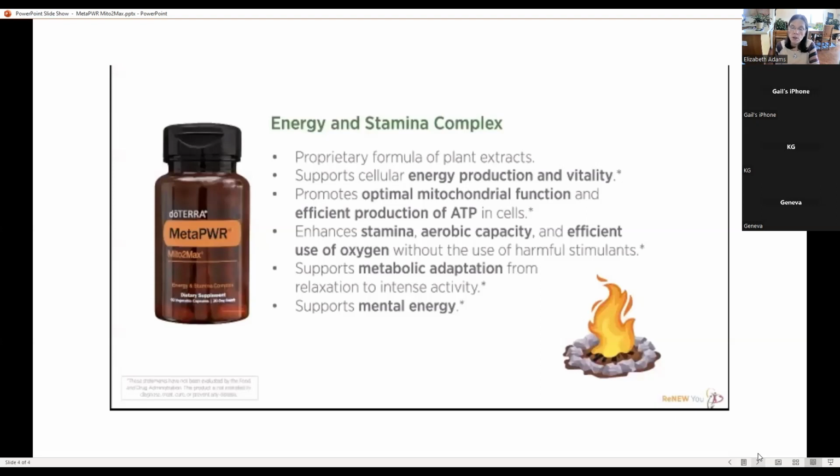Was anything wrong with the old Mito2Max formula? No. Current science and research help the doTERRA product development team understand new information so products can continue to improve. The formula enhancement and rebranding give Mito2Max renewed purpose and provide you with greater support. The new formula has already launched.